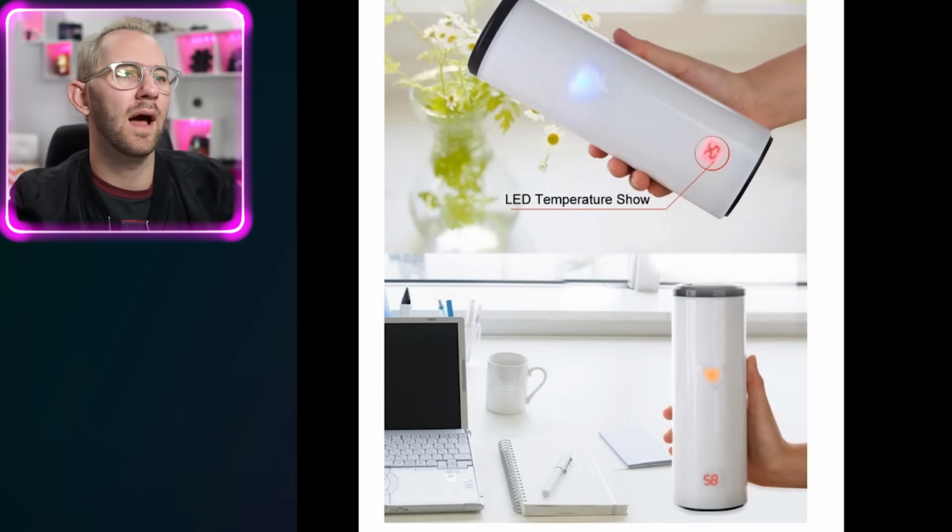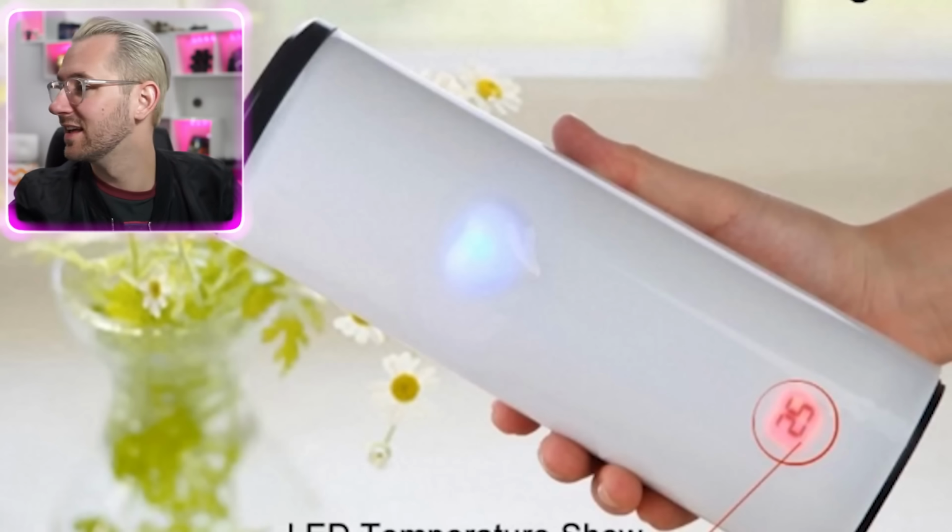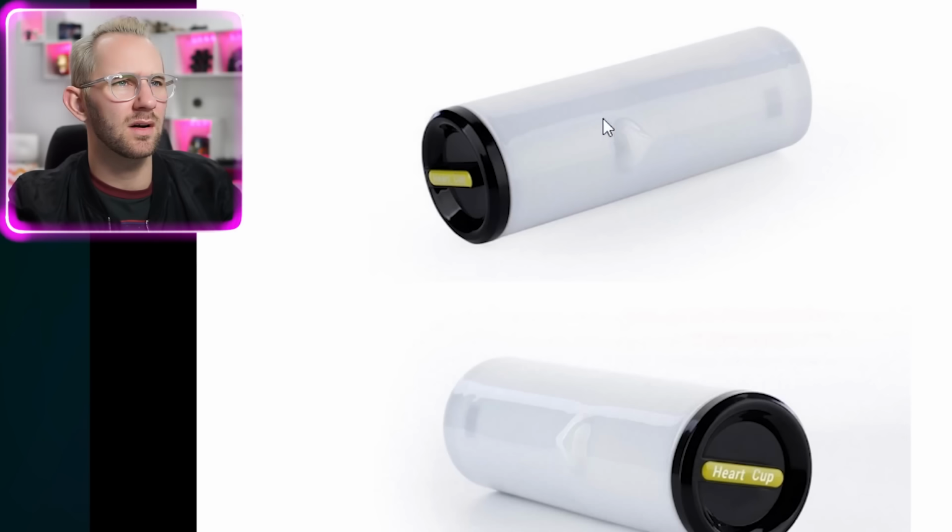Touch sensing cup, LED temperature show. What's the little heart on there? Why is there a heart? That's the love. Oh, that's the love detection. No way. Oh, they're serious. Yeah, there is a little heart on it, as you can see there. I wonder if it actually detects love. How does it detect love? Wasteful. No thanks. Don't want it.